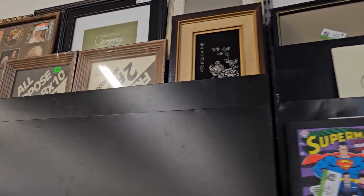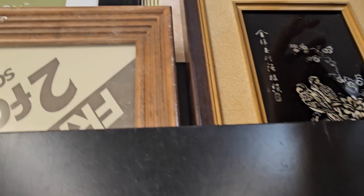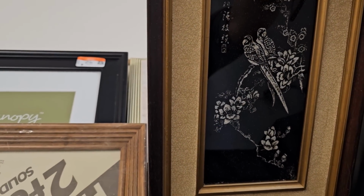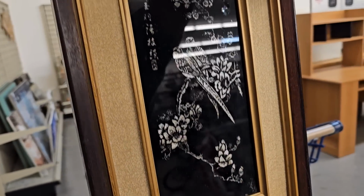Oh, up here is an inlaid piece. This looks Asian, probably Korean. Two birds. Is that cherry blossom? Absolutely lovely. I don't know if you can tell. $6, but the birds and flowers are all inlaid shell.